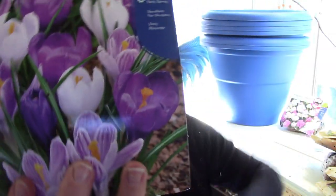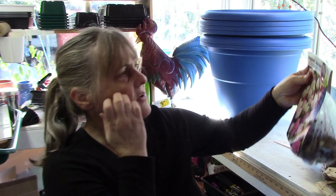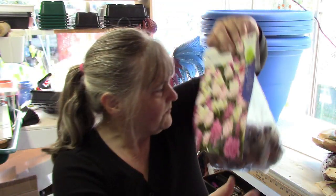These little guys are already starting to sprout, so I gotta get these in. Mix crocus, and then the last thing that I have is a fragrant mix, and this has got Angelique tulips, cheerfulness daffodils, and Marie hyacinths, and they're all in the pinks. So I have enough here to probably do 3 pots.